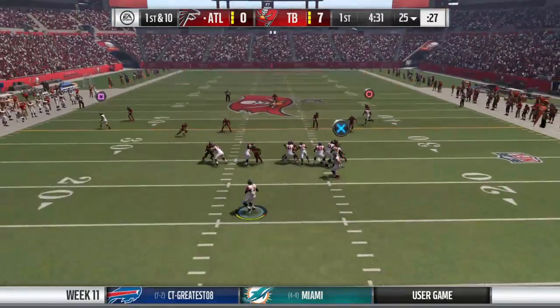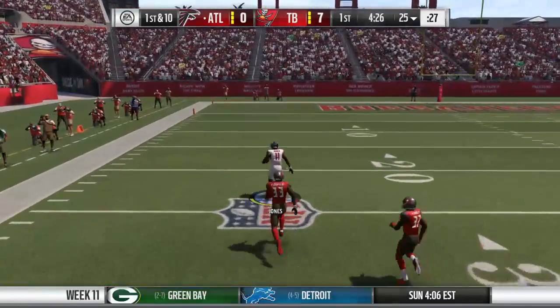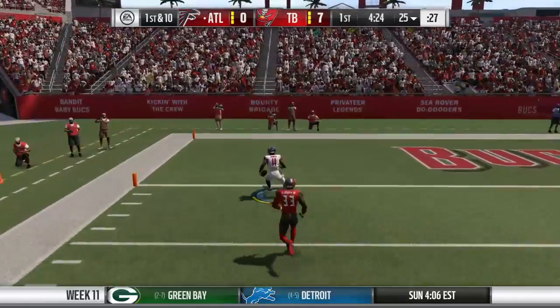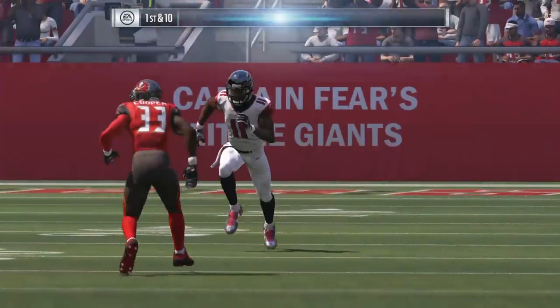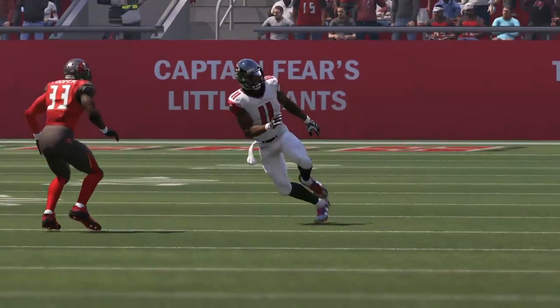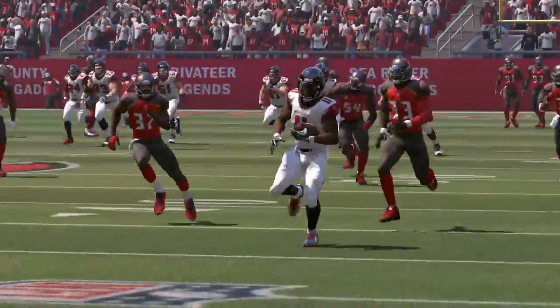Now a play fake here on first down. Oh, he's going to take a shot right away. And that's caught inside the 35. Touchdown, Falcons. Julio Jones with touchdown number 27. That ties Priest Holmes for the third most in a single year.